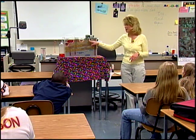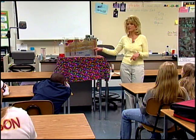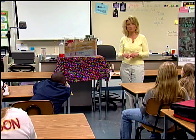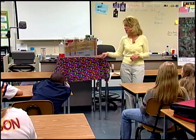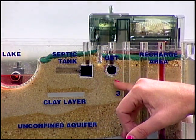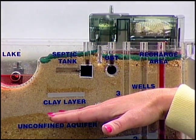And then a septic tank. Some of us live out more in the country like I do, and we have a septic tank behind our house instead of being hooked to what's considered a city sewer or the county sewer, okay? And these two things can also leak. And when they do, they also push contaminants into the ground.